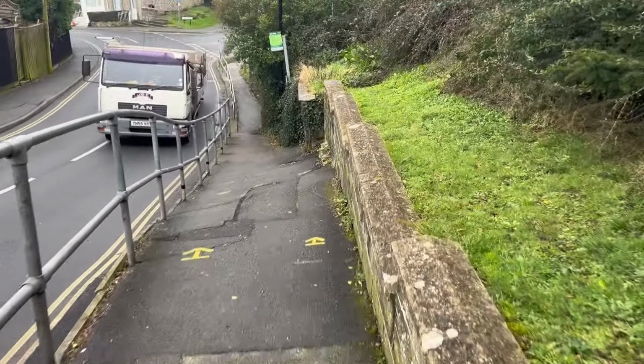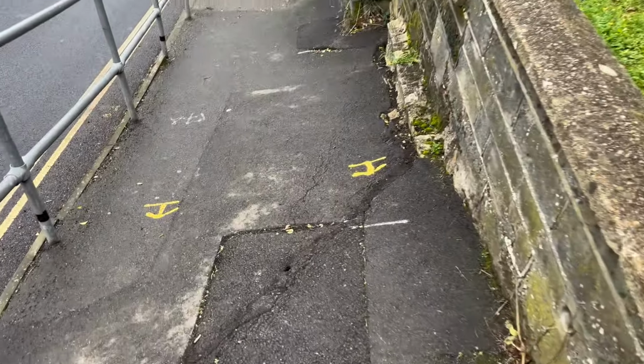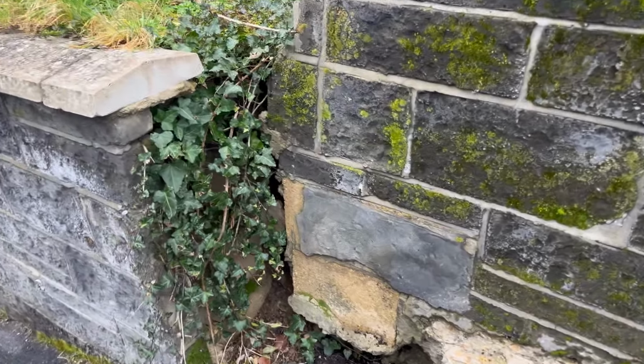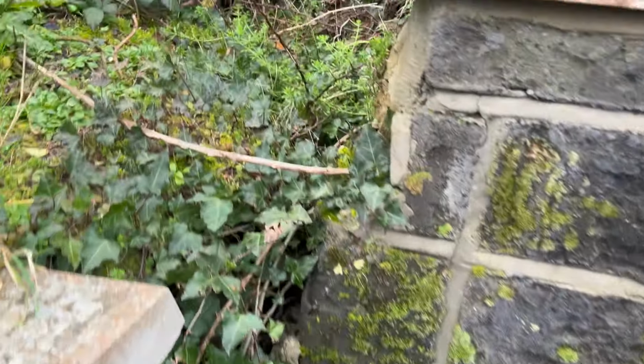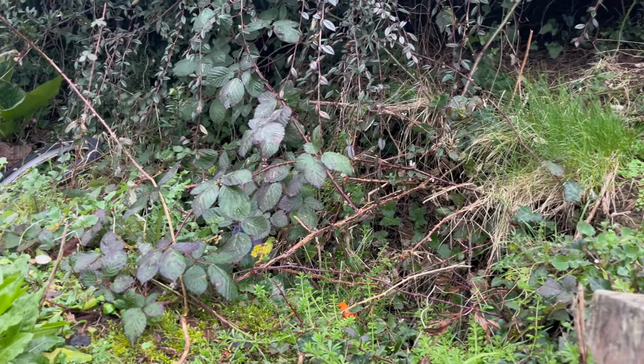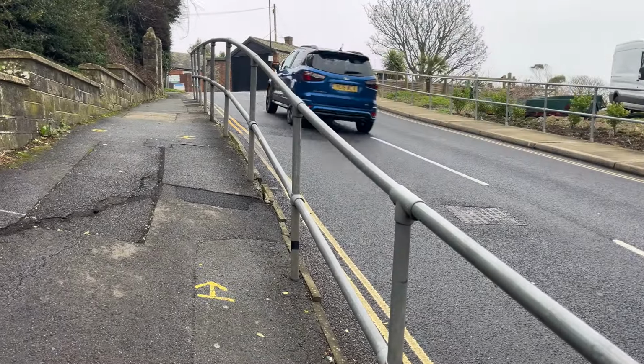It's quite a busy, heavily used bit of road, this. They do like painting marks on the pavement, but it's not really going to do the job. And see where this wall split. It's what happens when you have a road crossing a sinkhole, I suppose.